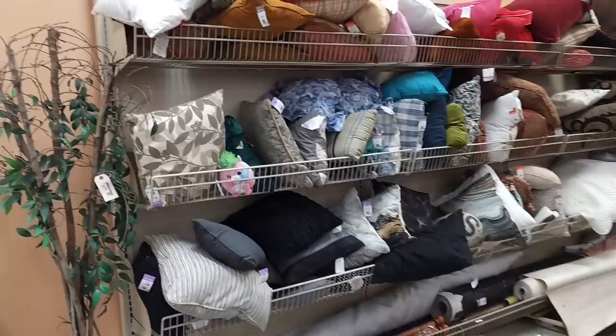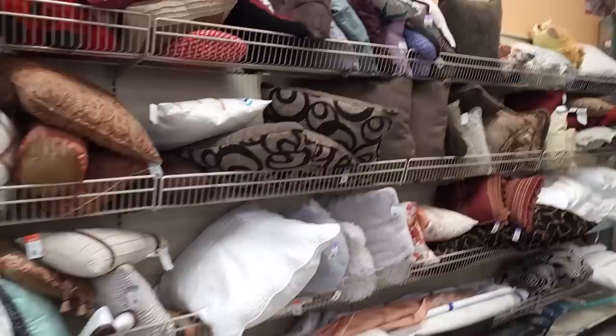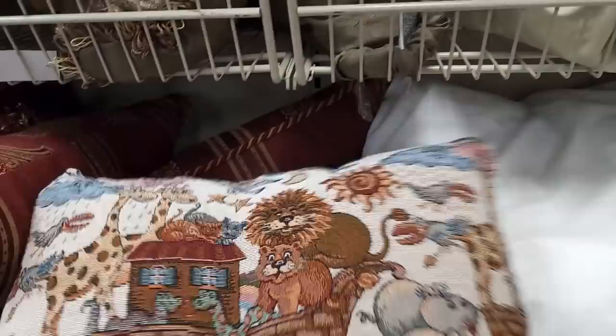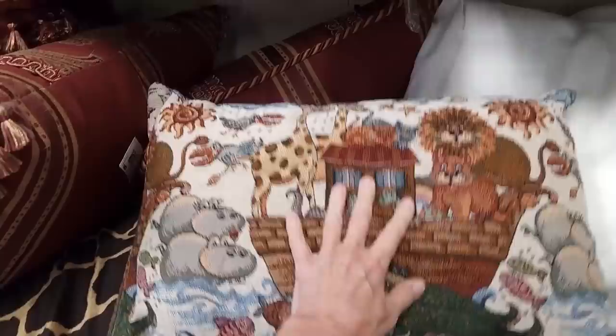Isn't it funny? Like the last store I went to, there was like no pillows. And this store is overflowing with pillows. Go figure. But there's no exciting pillows, except maybe, I see a Noah's Ark pillow that's really cute. Really nice quality too. The thing about pillows like this is nobody has used this pillow to sleep on or anything. It's really just decorative. It's not priced, but I kind of like it. I kind of like it. I'm gonna grab this pillow.